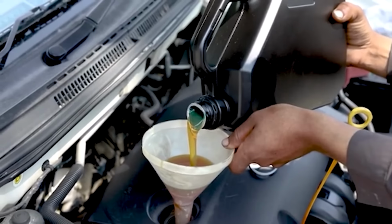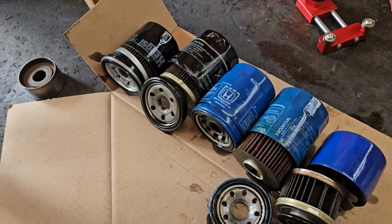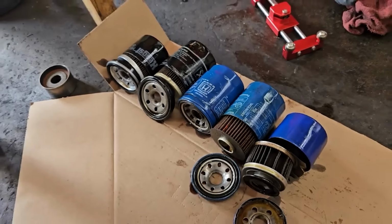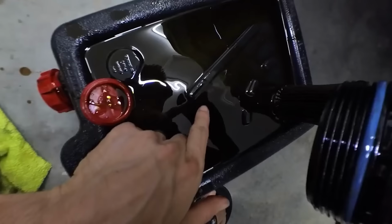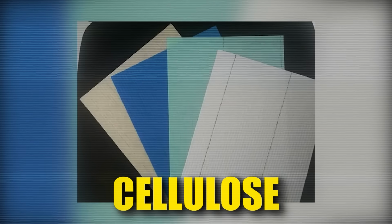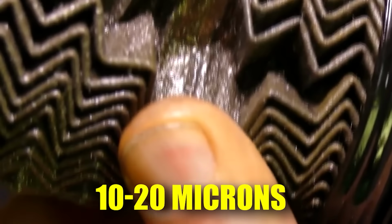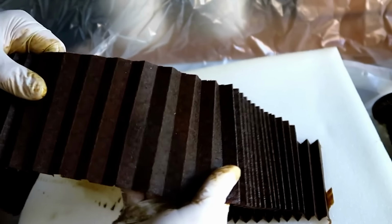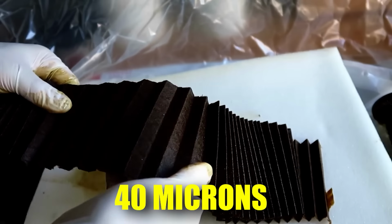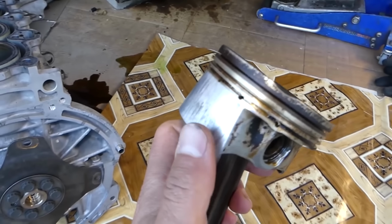However, if you change oil every 5,000 miles or more, use an OEM or a high-quality filter for 3 main reasons. The first reason is the filter media. A good filter shouldn't allow any particles that can be seen by the human eye. Quality filters use cellulose, glass, polyester, or synthetic blend media that can trap particles down to 10 to 20 microns. Cheaper filters might only catch particles down to 40 microns, which is visible to humans. That's enough to scratch and score engine components and ruin your engine.